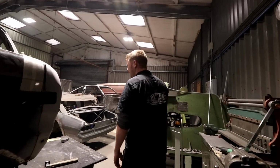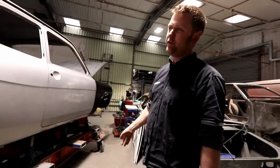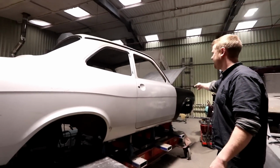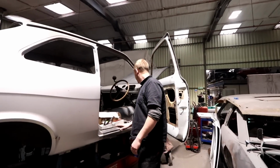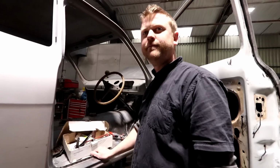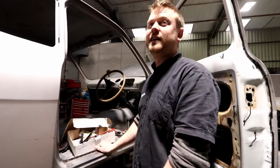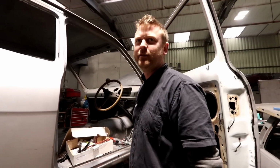Sure. So we've just been working on panel work, so almost everything's new. The quarter panels are new, the doors are new, floors are all new. We've also done a large transmission tunnel. We're using an MX-5 6-speed manual gearbox on it, because that bolts straight to that Duratec, because the MX-5 Generation 3 had a Duratec in it, so the gearbox goes straight on.